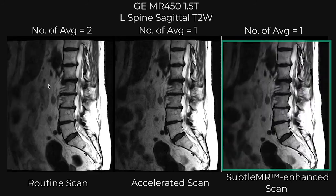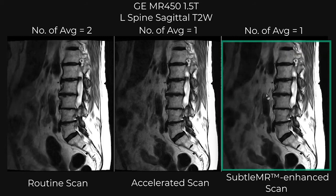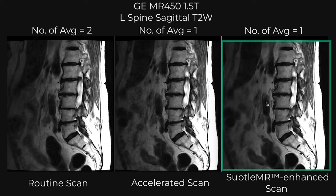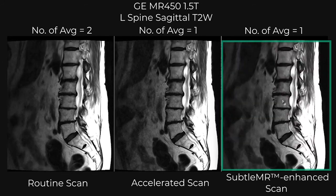In spine MRI, the main mode of SubtleMR enhancement is by denoising. Here is an example of a lumbar spine MRI exam looking at degenerative disc disease using different pulse sequences. You can appreciate that the SubtleMR images on the right are clearly denoised while maintaining the sharpness. As I scroll through the slices, you can distinctly visualize the neural foramina, the facet joints, and the degenerated vertebral discs. The image quality is equal to or better than that of the routine protocol.